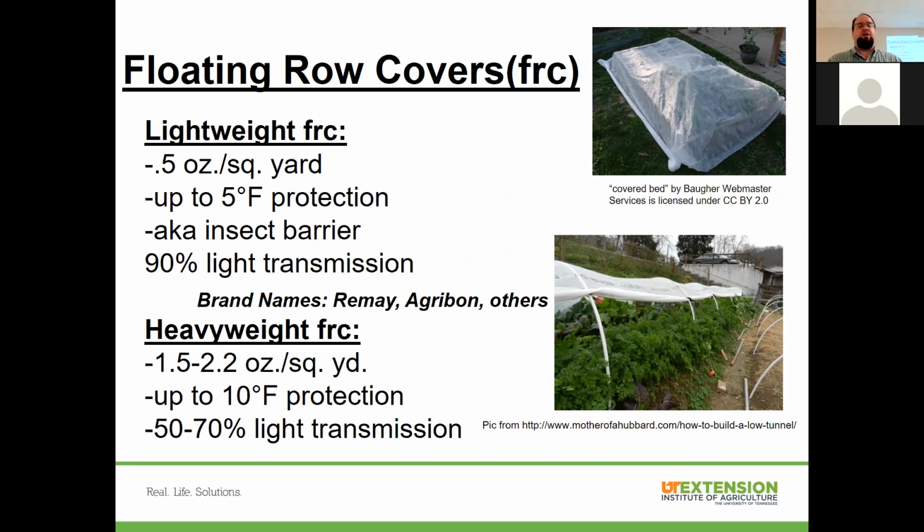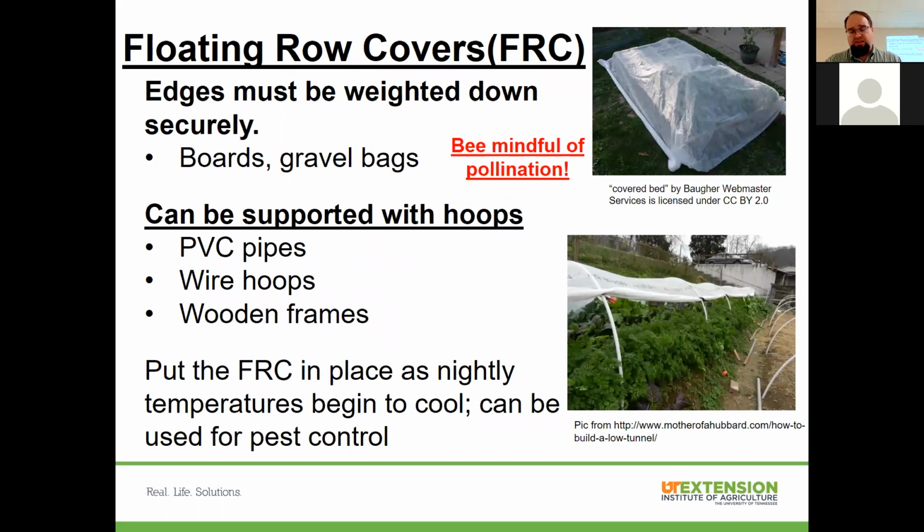There are different brand names out there. Some commonly seen companies are Remay, Agribon, but there are many others. What's great about them is they do give you that extra protection. It is a way to trap the heat energy that's being released from the soil, and because of that, you get that protection. So you do need to have the edges sealed against the ground. Lots of times, especially in the home garden, you're looking at utilizing something like boards or even bags of gravel. Certainly you can bury the edges just with a shovel and dirt. But however it works best for your garden, it does need to be sealed to that ground.